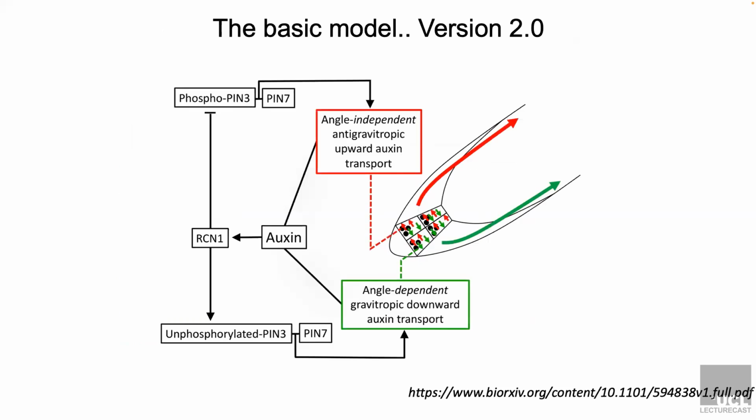And so if we take all of those findings together, we can now come up with basically a model that's version 2. Essentially, what we basically said is that auxin is regulating these two classes. You've got a red gravitropic set-point class, and then a green gravitropic class that's anti-gravitropic. Auxin then is inducing RCN1, which can basically change the form of PIN3. So you can change the balance between phosphorylated and unphosphorylated PIN3. You can have increased PIN3 targeting towards the bottom of the cell here when you treat with auxin. And that's how you're going to change root angle. These findings are currently under review and hopefully should be published sometime soon.